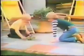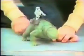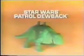Now from Kenner's Star Wars collection, it's the Patrol Dewback, action figures sold separately. Let's find the droids. Do that. Hi, R2. You can imagine you're a stormtrooper on the Patrol Dewback, searching for R2-D2 and C-3PO. Look both ways, Dewback. By moving his tail, you can make Dewback's head turn left and right. You can move his legs, too. He found us. Good work, Dewback. The new Star Wars Patrol Dewback from the Star Wars collection. Action figures each sold separately by Kenner.